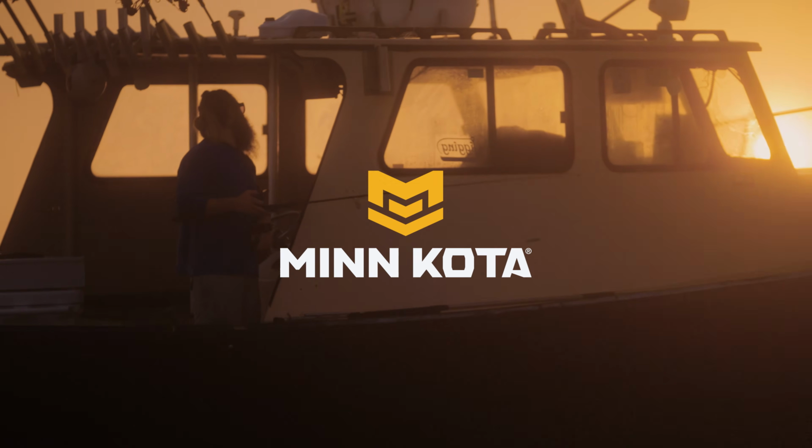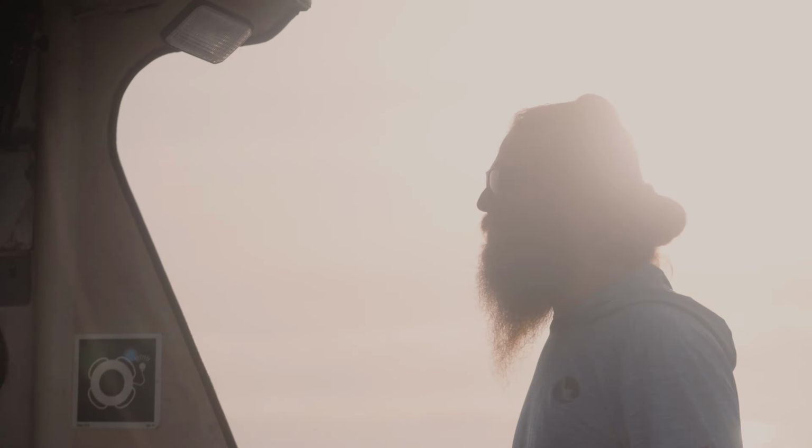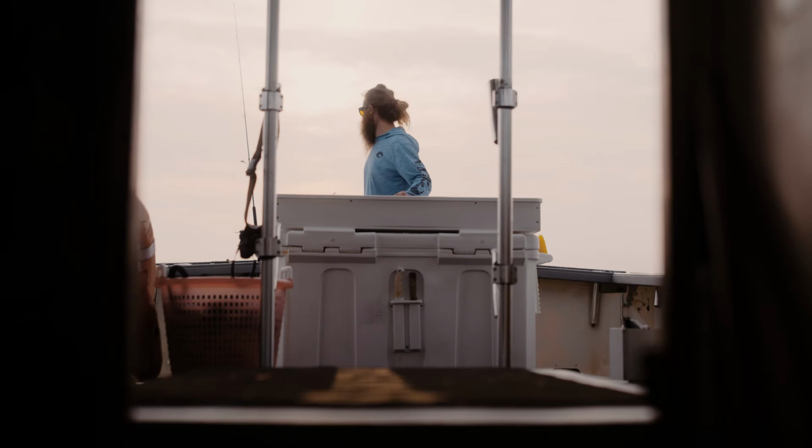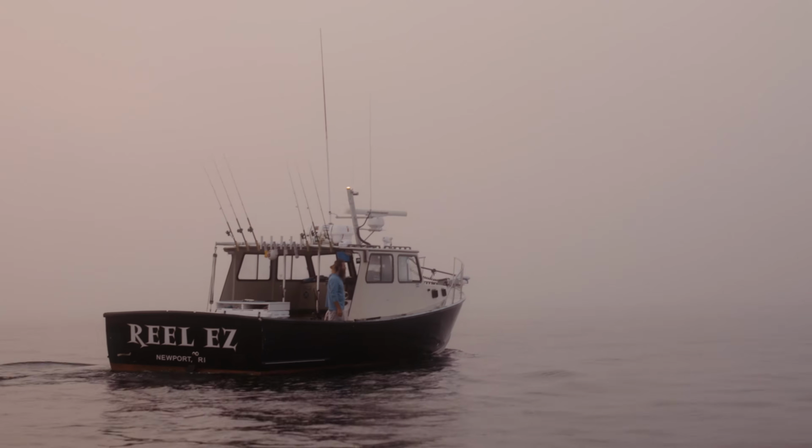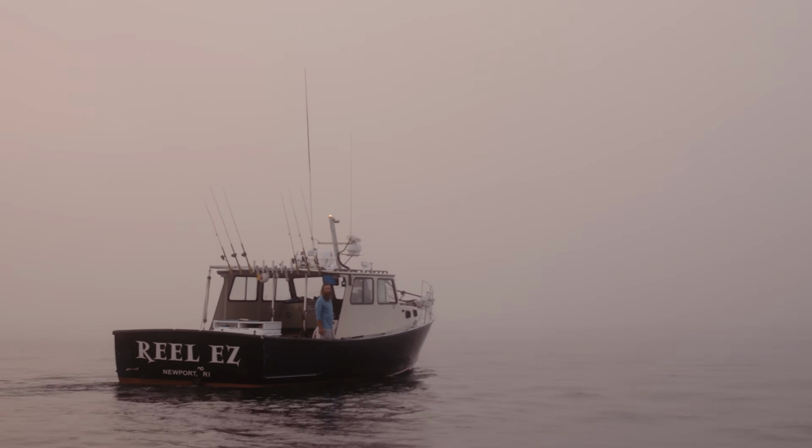I'm Captain Robert Taylor. I am the owner of Newport Sport Fishing Charters, and the boat that I run, which we are sitting on this very day, is a 35-foot Terry Jason.